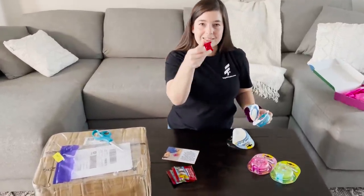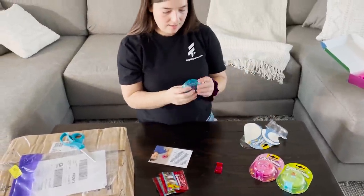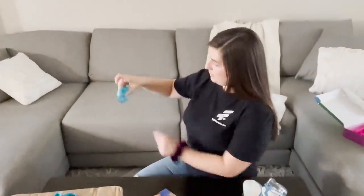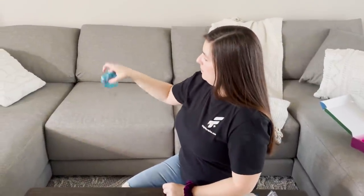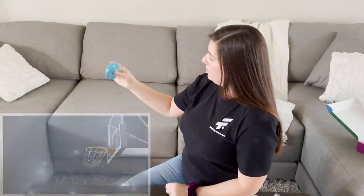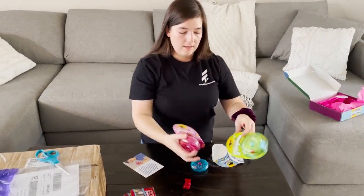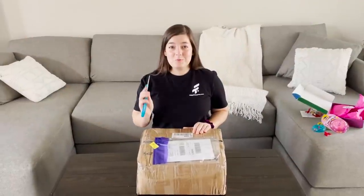Oh, it has a little stand so that it won't fall. That's cute, they thought of everything. So I'm supposed to make it spin around, and then I'm supposed to get a hoop inside the little thing. Let me try again. Oh wait, I did it? No. Okay, oh, I got a hoop. I did get a hoop. I got another hoop. Okay, well, this is really cute. The packaging was adorable, and I'm excited to play with it some more later. Now we have this super huge box.